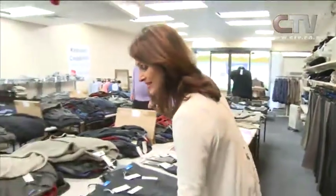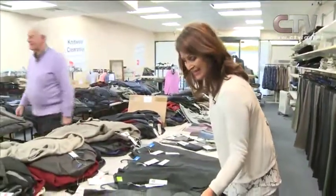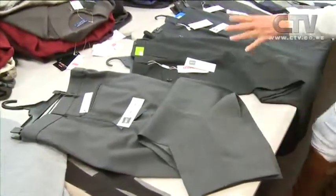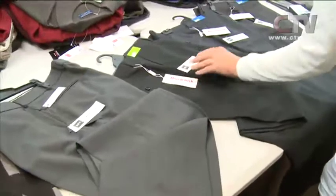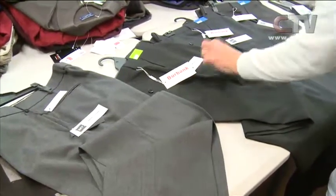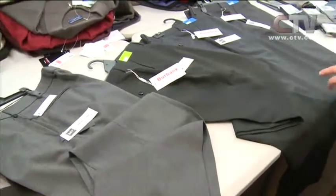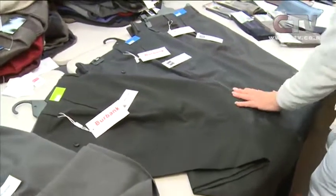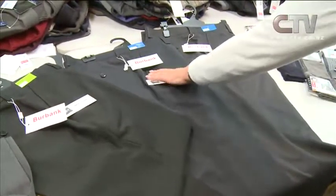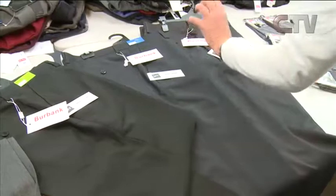Now have a look at some of these gorgeous men's dress pants. Washable wool blend here. I mean, the fabrics are just absolutely stunning on these. These are Burbank, you'll notice the label on these. These are a wool blend of fabric with the shirt tidy, half lined, and the inside fob pocket. Now you're not going to find these Burbanks anywhere else. The tags here have all been beautifully made, so you can see exactly what it is.